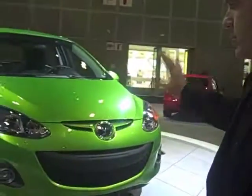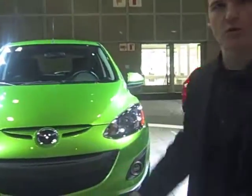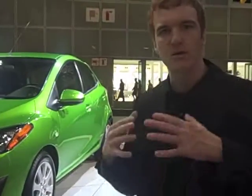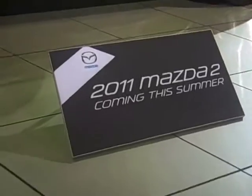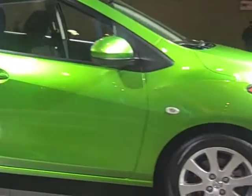This is the new Mazda 2, which is coming here in 2011, which is cousin to the Ford Fiesta. And it's a very handsome, sporty-looking small car, and that's the deal. If you make them look nice, people will enjoy driving them, unlike some of the econo boxes of yesteryear. Space efficiency is important too. Fuel efficiency and space efficiency actually go hand in hand.